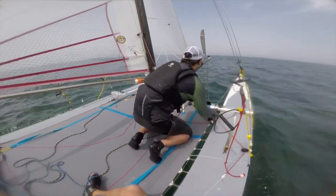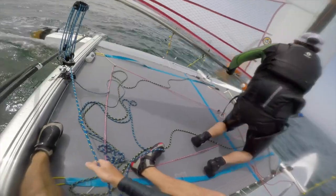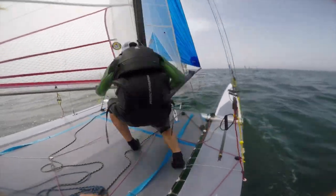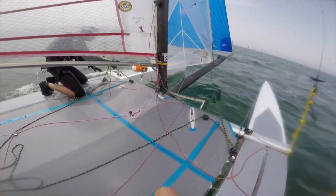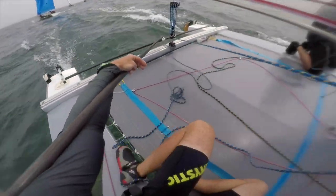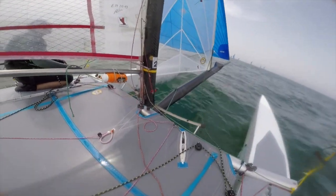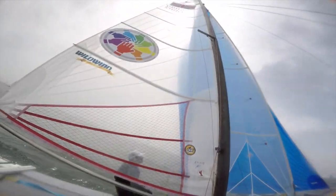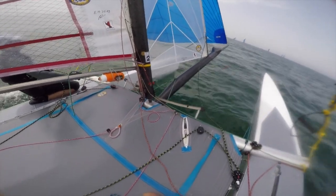So we're coming up for the hoist. So tack line comes out here, and then Johnny's going to hoist that like his life depended on it. And then we're going to get it going. Nice, and we're off downwind, sort of fairly light wind mode here. Just trying to keep the hull up.